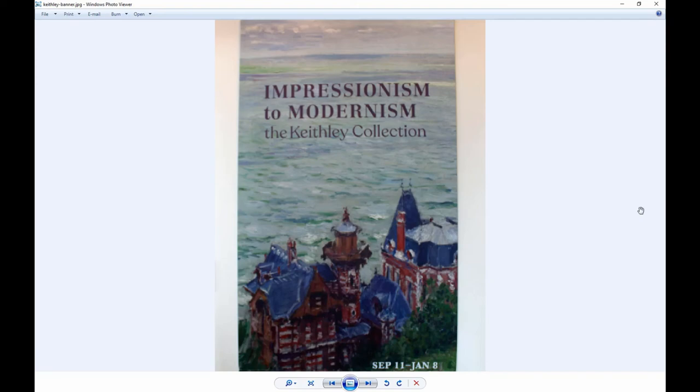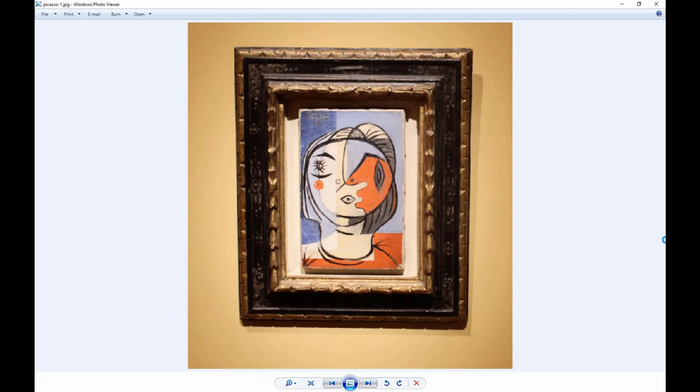So you'll see some works by familiar names like this Picasso here, Henri Matisse, Andrew Wyeth. But if you're more of an amateur like me, you'll be exposed to some amazing works by new, at least to me, artists such as Maurice Denis, Georges Braque, Joan Mitchell, and others. You should really plan on spending some time in each of the themed rooms.